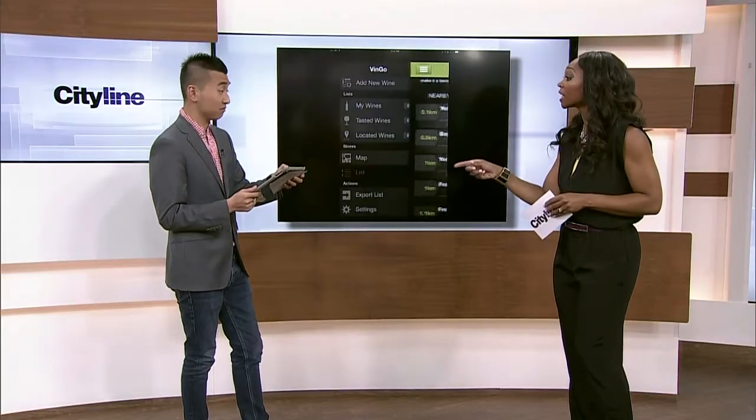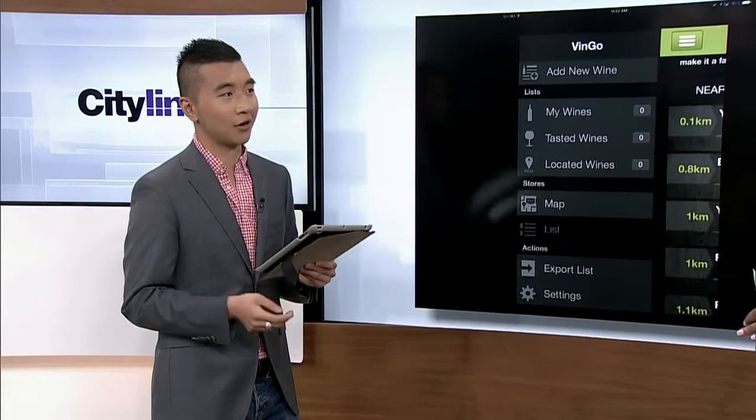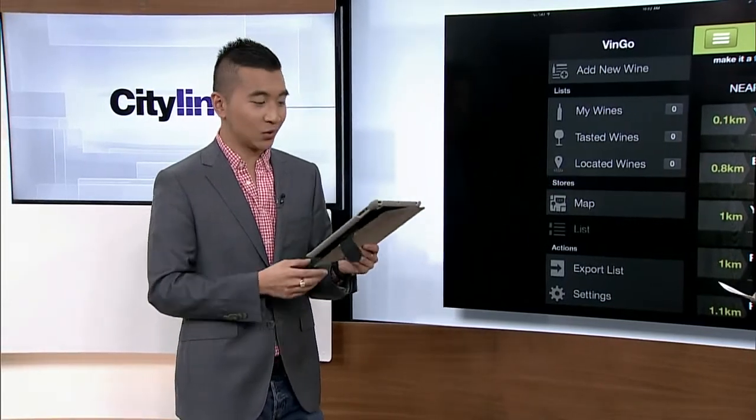So it narrows it down. And then it can pair it also. Will it give you food pairings? It'll give you food pairings. So say you're having red meat, it'll give you a nice red wine to go with.